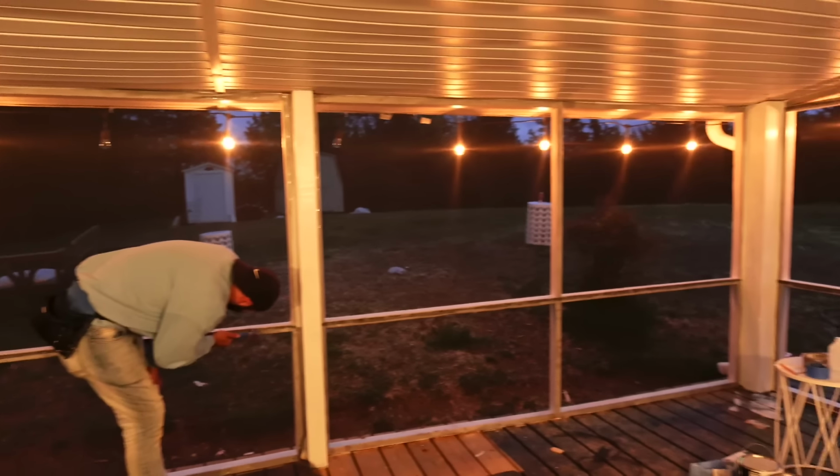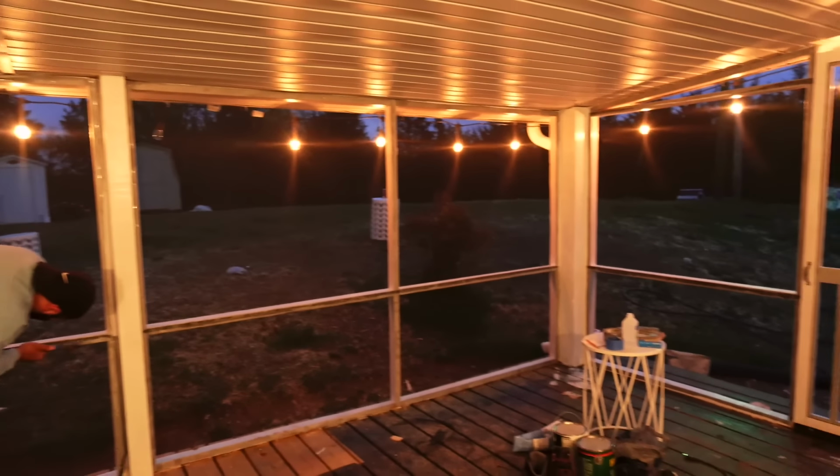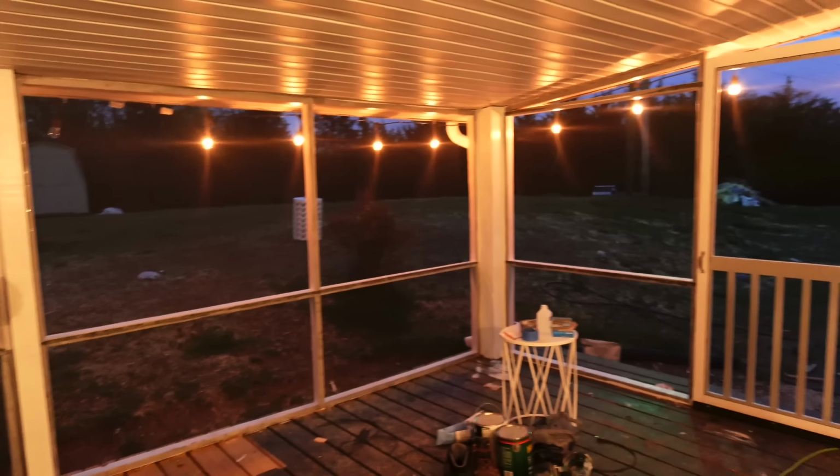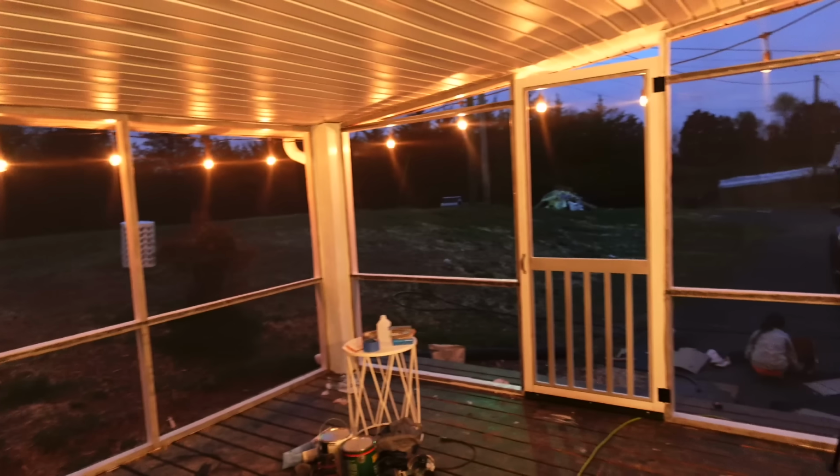We've still got to do all of the outside, like caulking, exterior work and everything. We've got a lot more to do on this thing, but this is how far we've gotten, and I'm so proud of it.